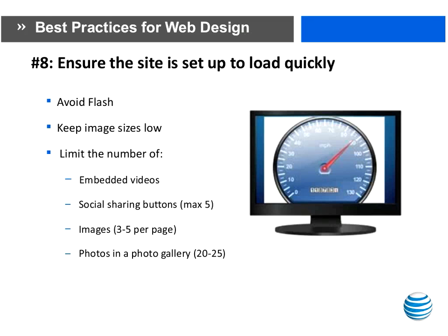Also, limit the number of videos, buttons, and images you have on your pages. Good rules of thumb are no more than 5 social sharing buttons or 3 to 5 images per page. When you build a photo gallery, 20 to 25 rotating images is the recommended maximum. That's not only going to ensure that your page loads well, but it's going to keep your pages clean and simple, and it's not going to overwhelm your visitors.